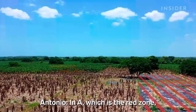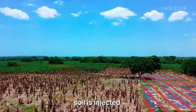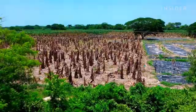Una que es la zona A, la zona roja, que es la zona más cercana a la planta con síntomas. Se hacen las labores de inyección. The injected herbicide kills all the plants in Zone A.